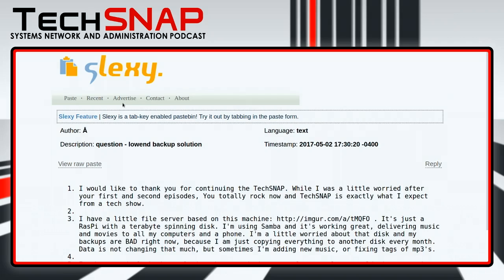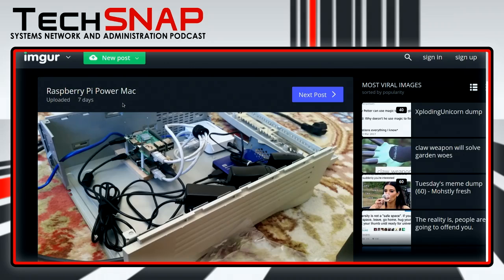It continues. I have a little file server based on this machine. Let's see. Looks like there's a picture. Hey, it is pretty. Look at this. Got some power supplies, some of those Raspberry Pis in there. He has the little rack. Yeah. He's got 2 in there. I wonder what he's got 2 for.